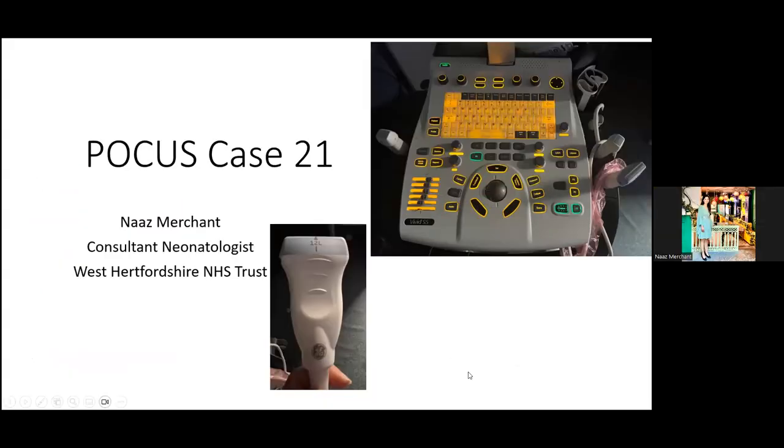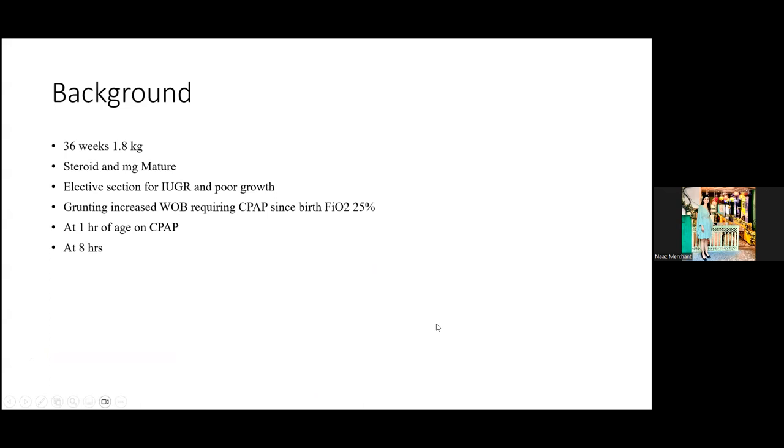Okay. So the second one I just want to talk about is another bigger baby, 36-week, a 1.8 kilo baby. This baby was steroid mature and magnesium mature. Was an elective section actually for growth restriction. There was poor growth on the antenatal scan, so they had planned an elective section.